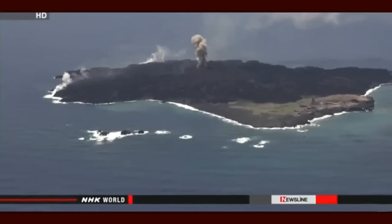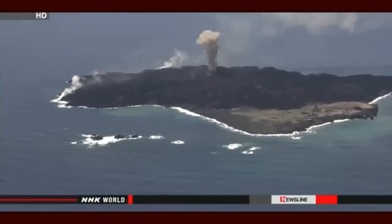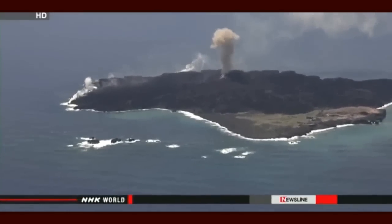Nogami says researchers will need to monitor the island and take rock and gas samples to learn more about the volcanic activity.